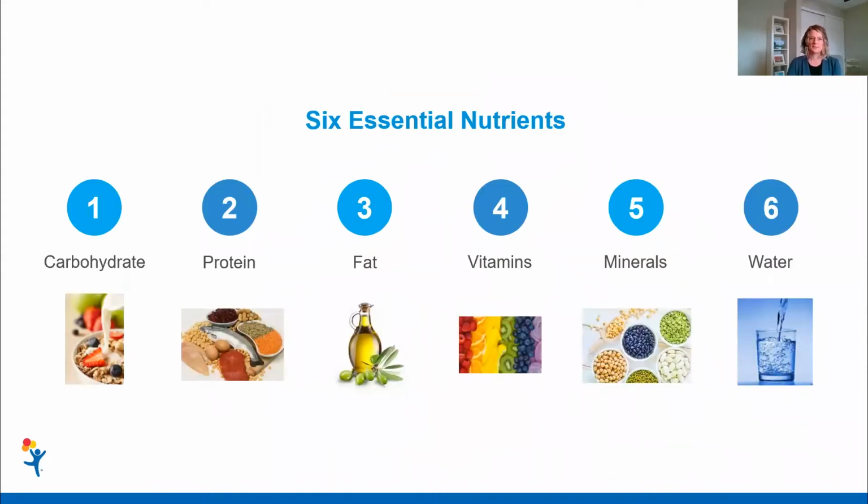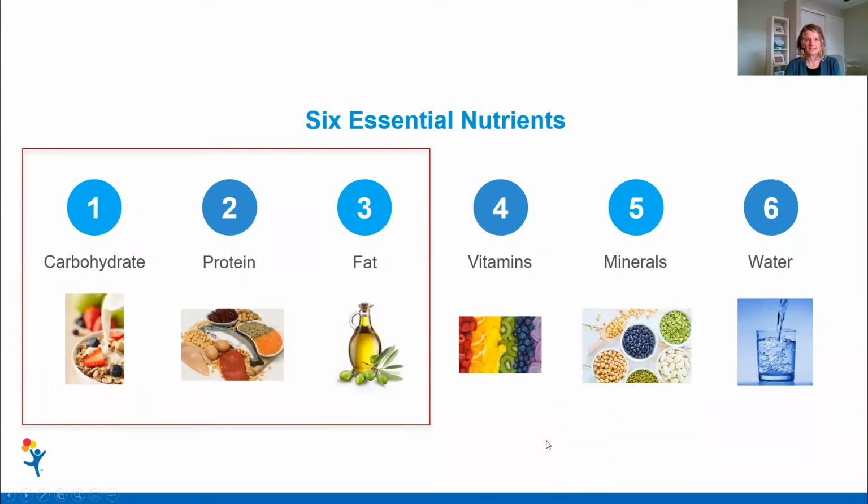So within each of those systems, we're going to talk about how the 6 essential nutrients are important. So there are 6 essential nutrients: carbohydrate, protein, fat, vitamins, minerals, and water. And all of us need to get these nutrients from our diet because our bodies can't make these nutrients without coming from our dietary intake. So these first 3 of the 6 are carbohydrate, protein, and fat, and these are the nutrients that provide energy for our bodies, and they give us energy for our body systems to work and move. And so we'll be talking about how that plays a role.